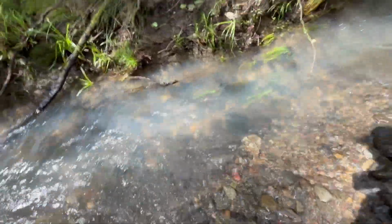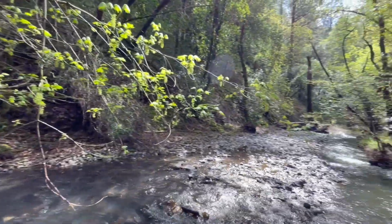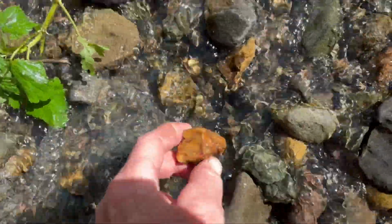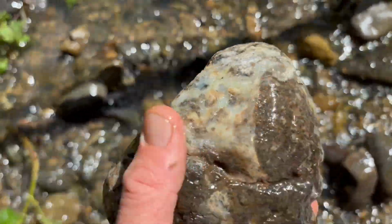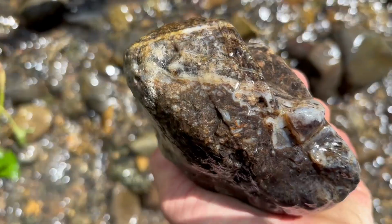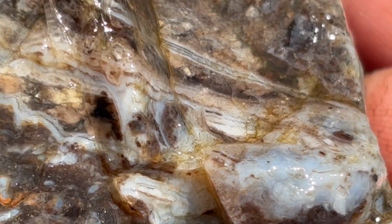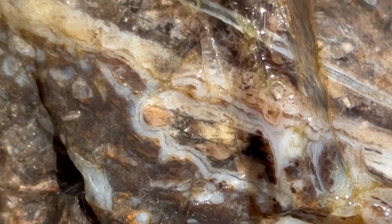Sun just came out and it is beautiful, and the vines are looking spectacular, and spring growth. That's a big old gob of silicate. Look at that. See all the agateness to it. It goes around, turns into more blue.